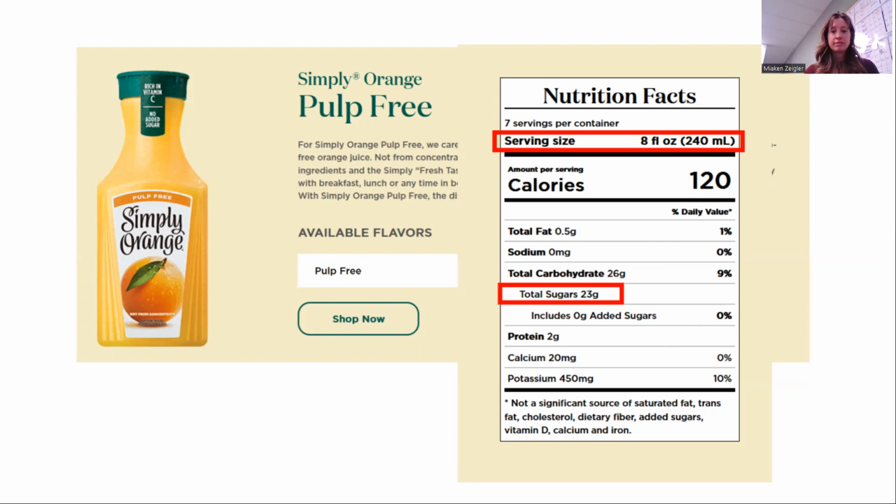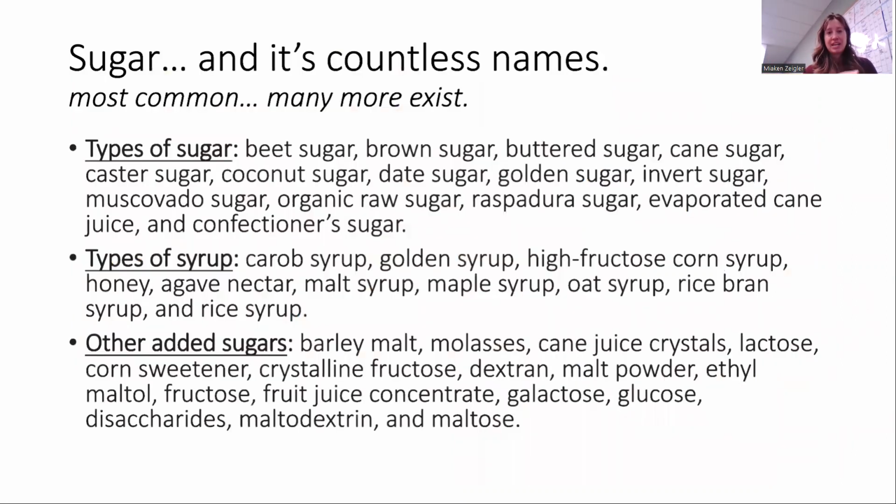Let's keep moving along here. So one ingredient, and yet what are we looking at in terms of the nutrition facts? Total sugars and what's a serving size? And I want to bring this up here. Sugar has countless names. These are the most common, but many more exist. So this is worth taking a picture of.